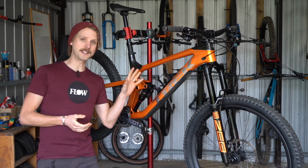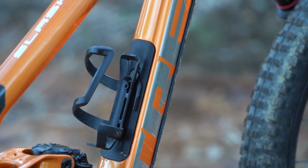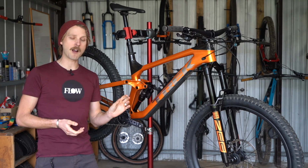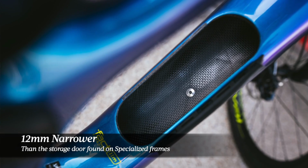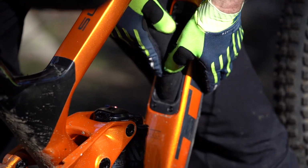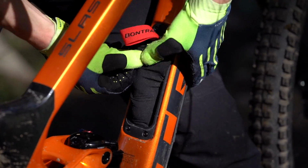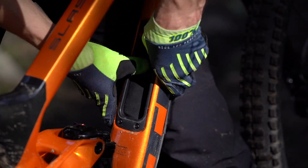We also really like the Downtube Storage on this frame. However, the width of the trapdoor is quite narrow. It's about 12mm narrower than the SWAT door that you'll find on a Specialized frame. And that does make it a little bit more awkward to fit stuff inside the Downtube, so it does require a bit more thought and consideration to packing those spares inside the frame.